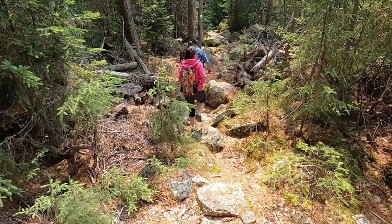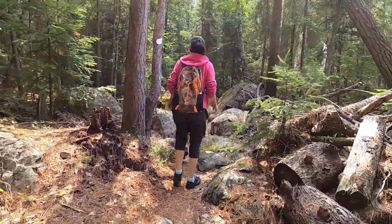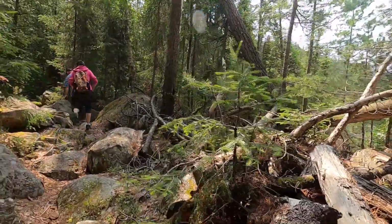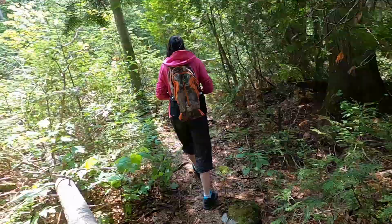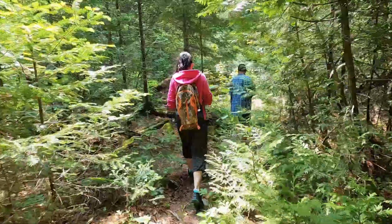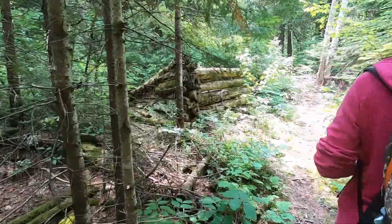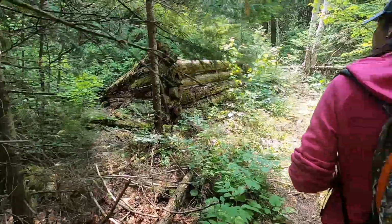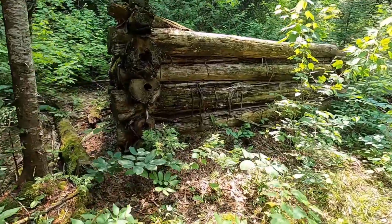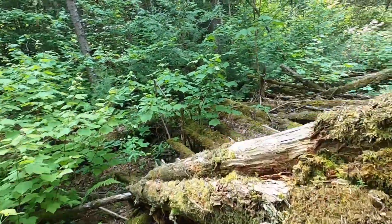Lots of cut wood. That's what you call a blowdown. Just trying to figure out where it was, and it slaps you in the face. That's pretty cool. That's really neat, eh? That's awesome. Oh wow, that's quality. See how the wood's all notched out? Oh, wow.